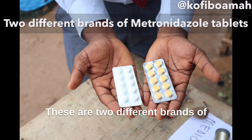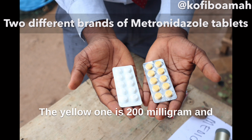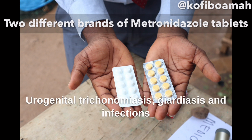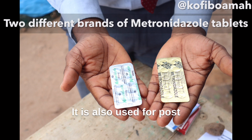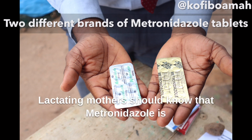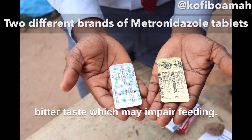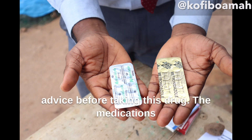These are two different brands of metronidazole tablets with two different strengths. The yellow one is 200 mg and the white one is 400 mg. The medication is indicated for urinogenital trichomoniasis, giardiasis, and infections caused by anaerobic bacteria. It is also used for post-surgical abdominal and pelvic infections. Lactating mothers should know that metronidazole is distributed in breast milk, giving it a bitter taste, which may impair feeding. So ask your pharmacist for advice before taking this drug.